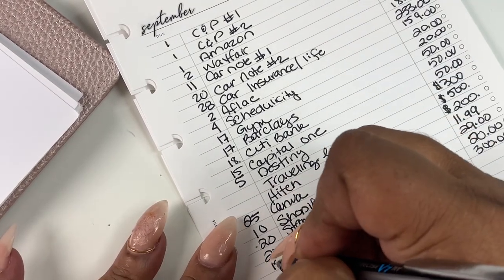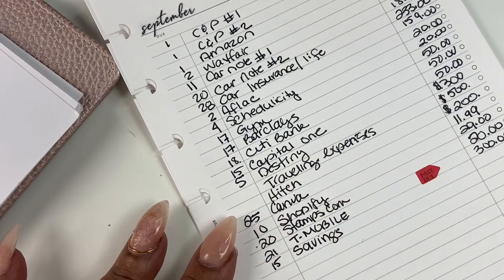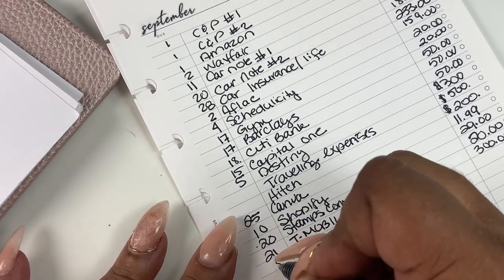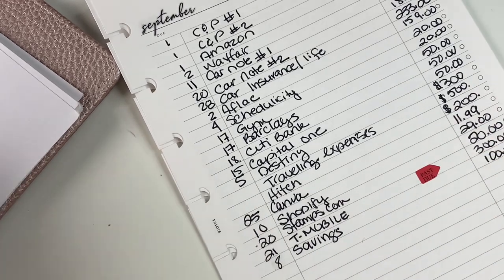So I'm just going to put here on the 15th, savings. And I really, where's my whiteout? I'm going to make that the 8th because I get a check on the 8th. So I'm putting savings. I'm going to try to do 100 instead of the 50.